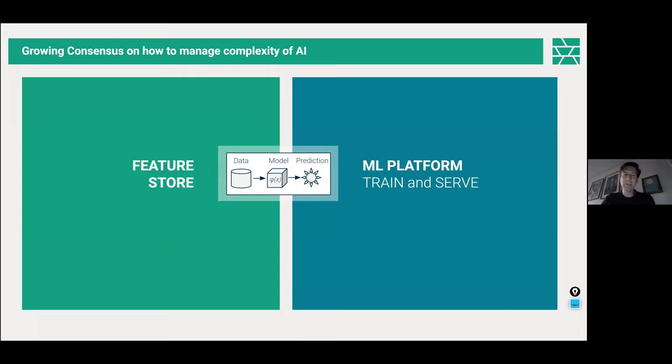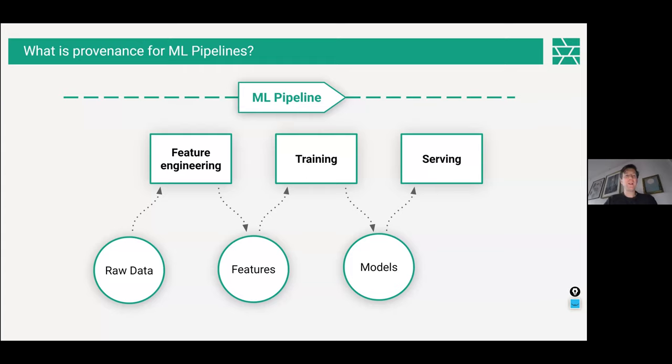You need something called a feature store, which I'll talk a little bit about because I guess many people are not familiar with what a feature store is. And then you need a machine learning platform to compute your features, train models, and serve models. So let's talk about provenance to begin with.